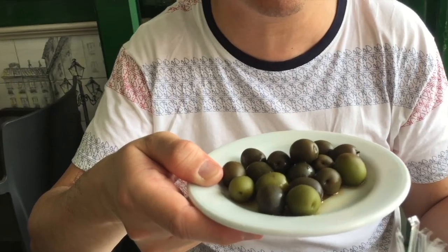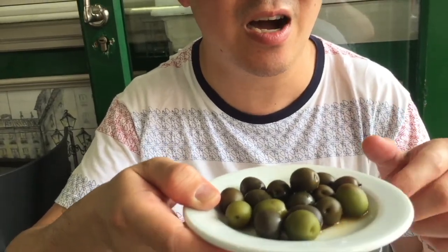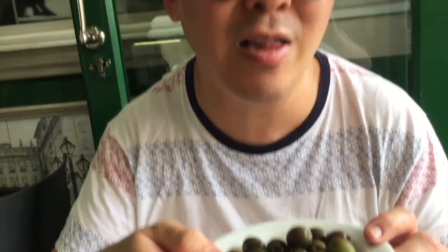When coming to these bars in Spain, you order the beer, and then they also give you a choice of either chips, olives, or anything else that they might have on the side. But in this case, I decided to choose olives because this might be considered one of my five a day.